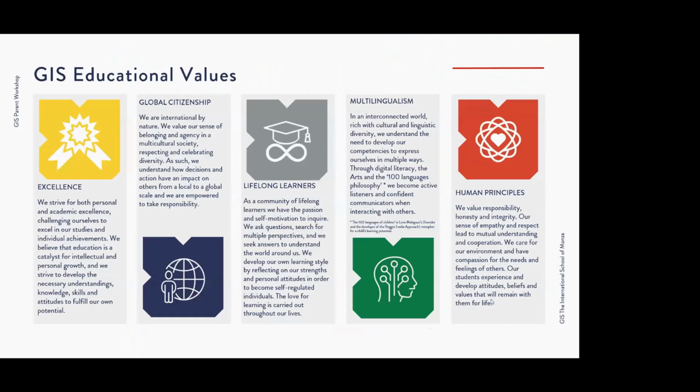And the GIS 5 educational values, which are based on the IB mission statement, continue into the primary school here at GIS. And our planning of the curriculum is inspired by the IB mission statement and these 5 values.